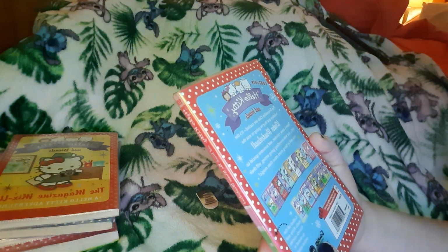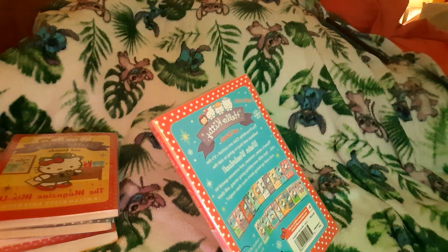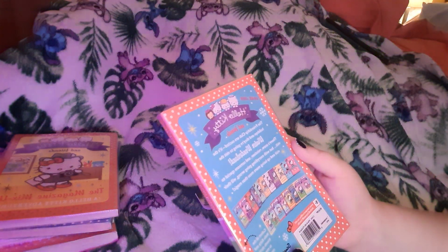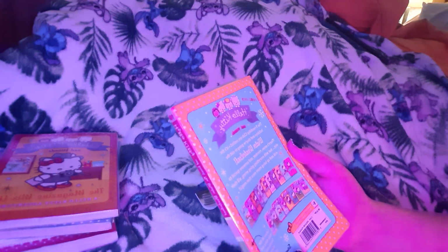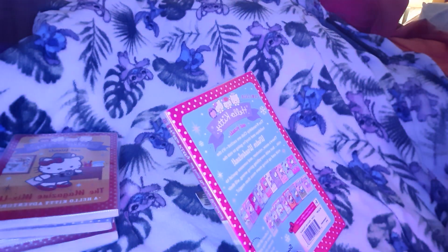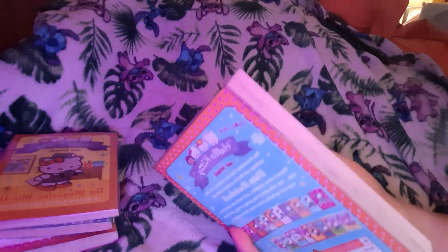The back of the blurb says, "Come and join Hello Kitty and Friends. The Friendship Club are excited. It's the holidays and they are going to visit Winter Wonderland. There's snow, reindeer and someone special to visit. But with everything going wrong, will their visit end up being more mess than magic?" In every Hello Kitty book we've read so far, we have had something go wrong, but they've always managed to work it out. So I think this will be a good little one.